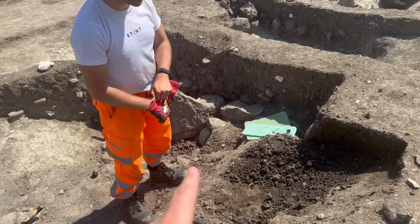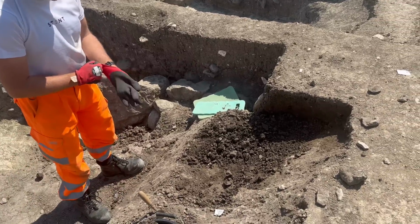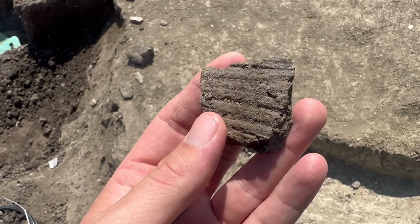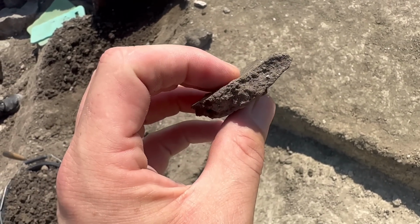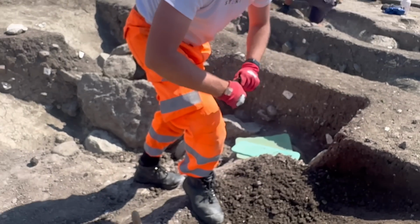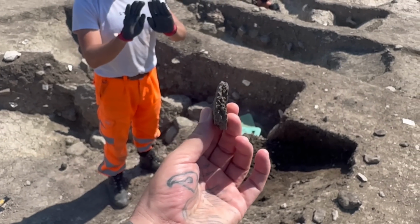What's your name again, sir? George. Met with George, and he's a man of knowledge. He's talking me through it. He first pointed me to this here, which is Iron Age pottery, and you can see by the crude lines there, it's a lot thicker than the Roman stuff. Yeah, the quality is still pretty good. I mean, if you imagine the original size, that's the edge of it there.